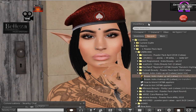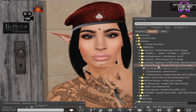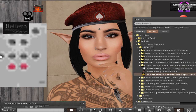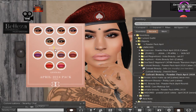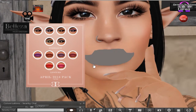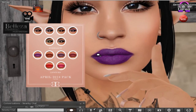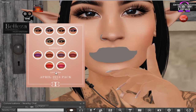Nice. Next up, we have, I really wish I could say this one. Oh, whatever. I can't say it. I'm sorry. I wish I could, but I can't. All right, so it's shadows and lipstick. So when the lipstick changes, I'll go back down here. Oh, there's that texture I was talking about again. Very pretty. I love the textures.